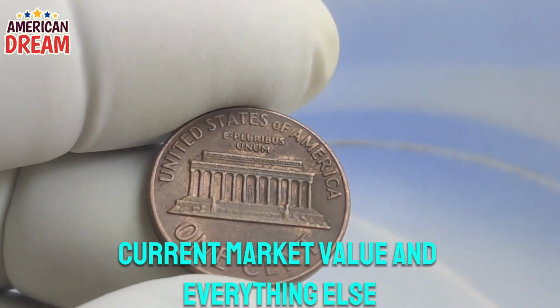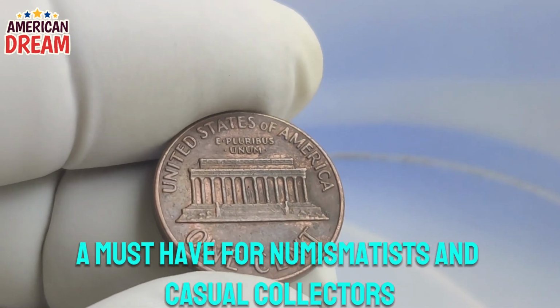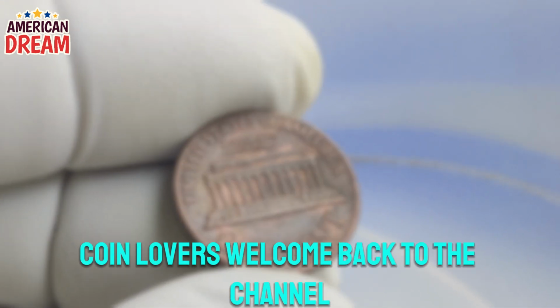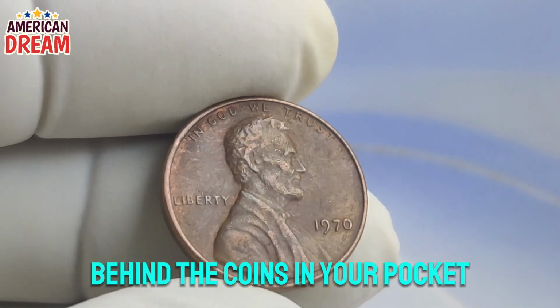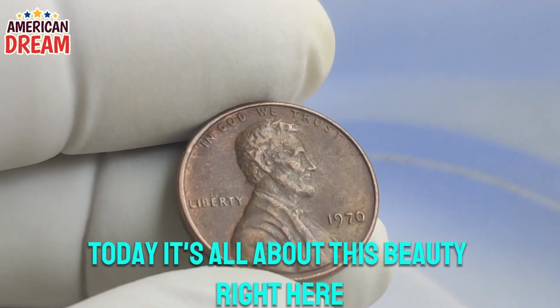Today, we're diving into the mysterious and valuable world of the 1970 Lincoln cent from the United States. Not only is this penny steeped in American history, but some rare varieties of this coin can be worth hundreds or even thousands of dollars. That's right, one small cent could change your day, or even your year, if you know what to look for.